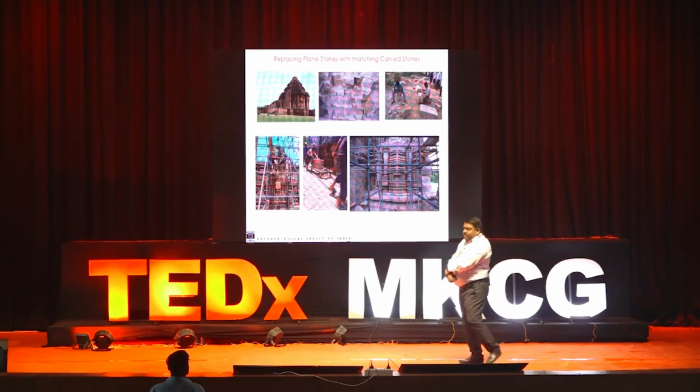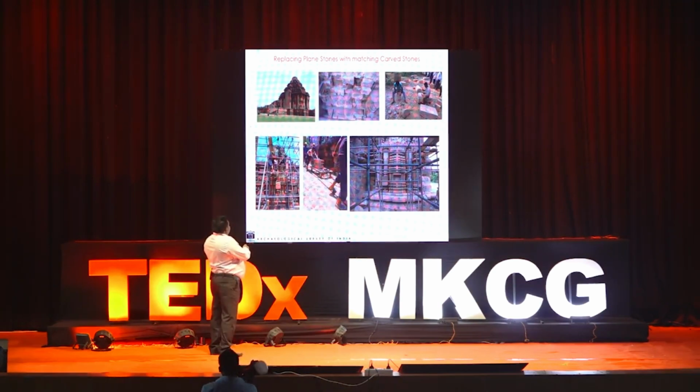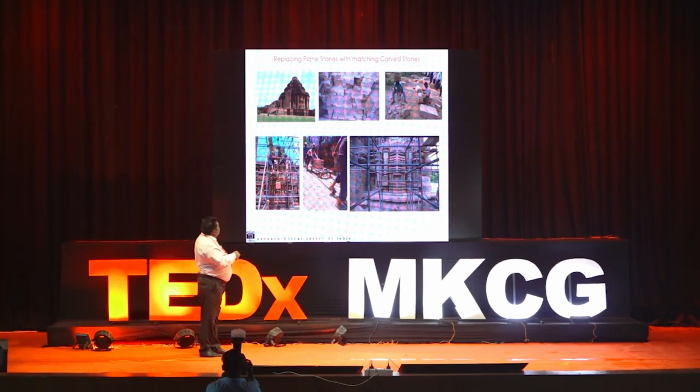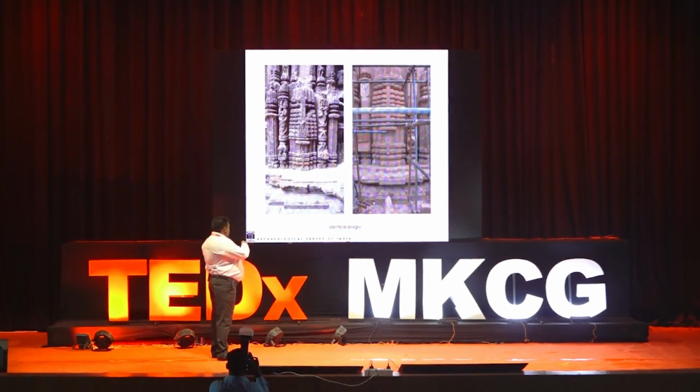Then replacing plain stones with matching carving. You can see stone supports are there, which we have removed. In the second picture, you can see we have removed it. Then we have selected stones. After selecting a stone, we started matching carving, transporting it and fixing it. And you can see these plain stones were replaced with the carved ones. This was the original picture from where we took up, and this is what we have provided now.